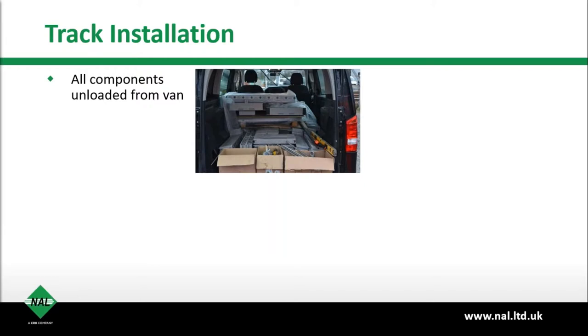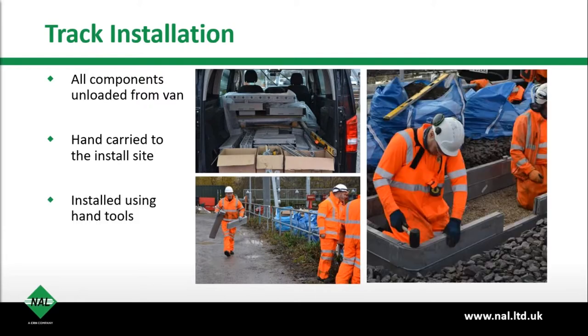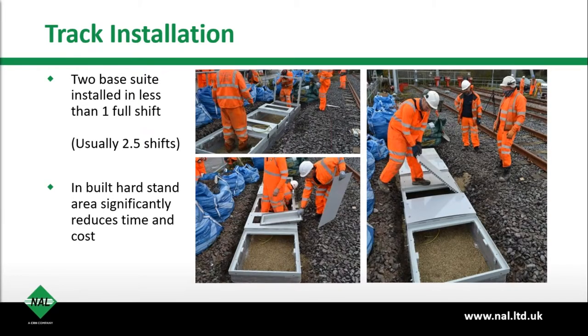All the components come in from the back of the van. This is the track installation that we did at Swindon at the electrification school down there, just to prove how long it took to go in. We did it by the traditional methods of earth mat and Marconite and building it back up again, just to see exactly how quick we believed that we would be and make sure it added up. Everything was hand carried to the site, nice and easy to move about on a site over night time. Installed using hand tools, just a drill was the only mechanical thing there at all, and that was battery operated.